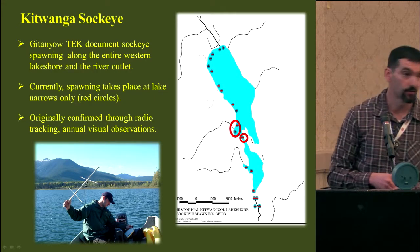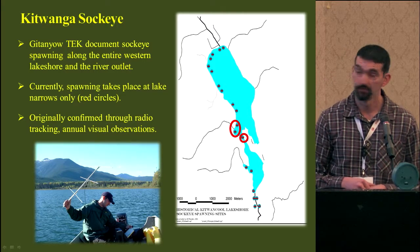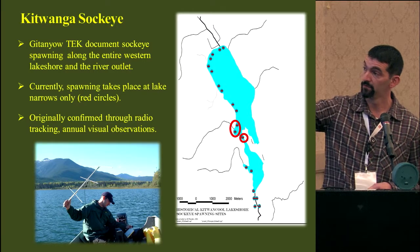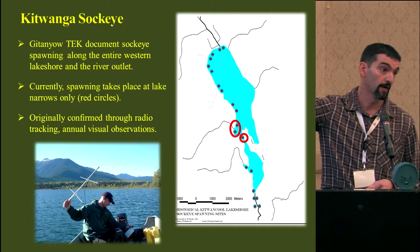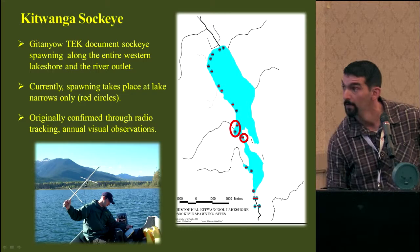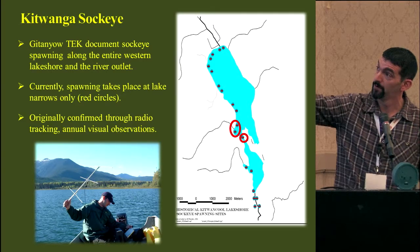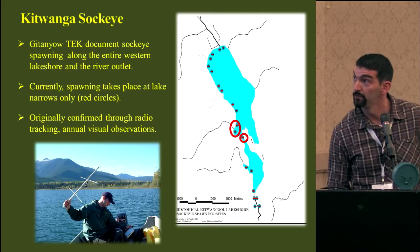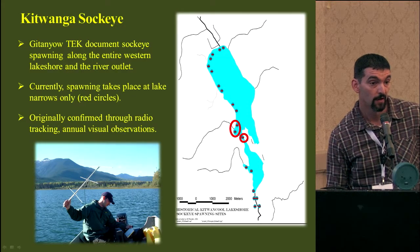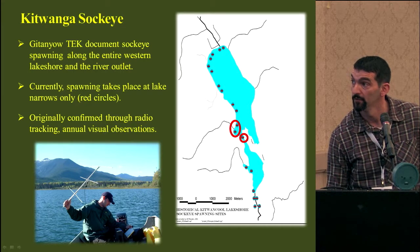We did radio tracking initially, and then followed it up with annual visual observations. And since 2000, we've only found sockeye spawning on the lake shores of the Narrows. That's where the red circles are. Most of the other areas where you see historical spawning are covered in macrophytes and sediment. And I'll talk about that in a minute.